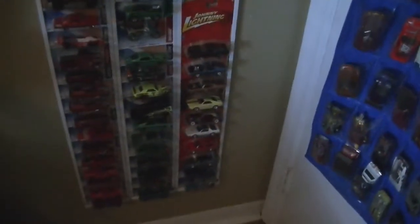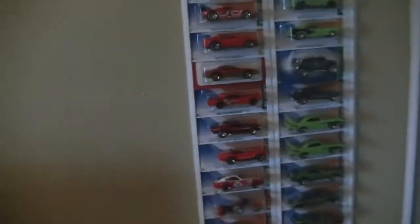I don't know if you've seen it before, but I had Johnny Lightnings up here. Got him in here now. But I don't think I'm going to fill this up with Johnny Lightnings. They're way too expensive. But who knows? Maybe I might get some.